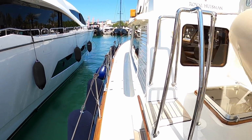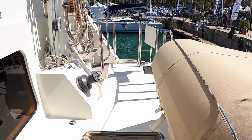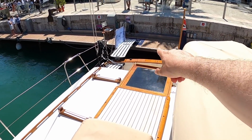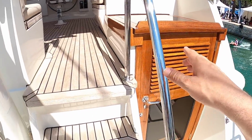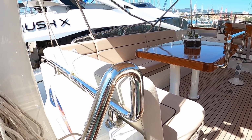We'll go up onto the decks up here. That's that tender. New covers on here, new covers on here. That's the sliding hatch that allows you to go through there and out. And if we come on round, there's another doorway. We're going to go in that way in a moment. But first of all, I'm going to take you up to the flybridge. Look at this stainless work on here.